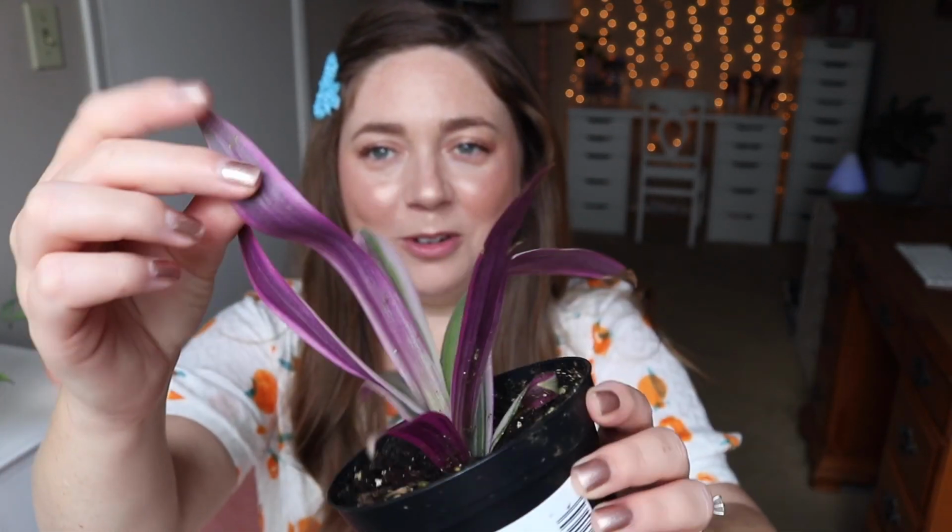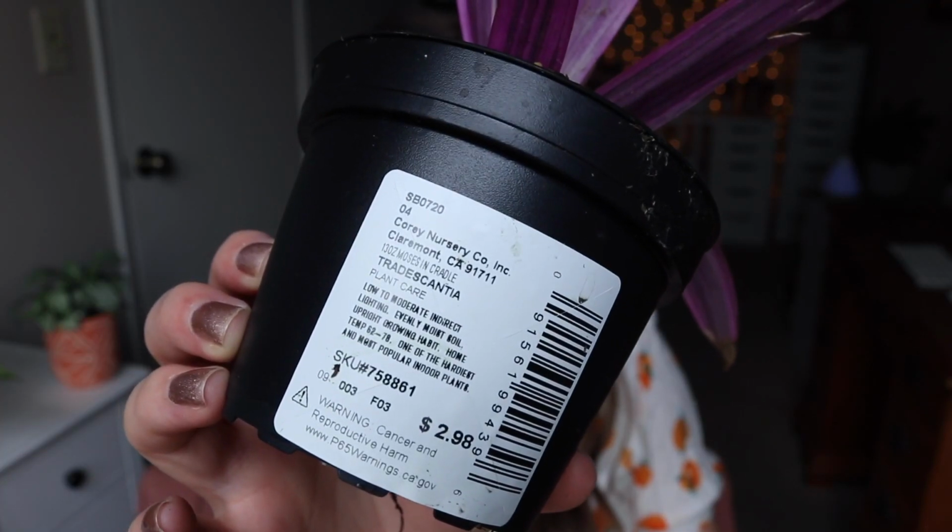So then the last small house plant I have, I'm actually really excited about it because the underneath of the leaves are purple. Isn't that so cool? The top is green and then underneath is purple. And you guys know purple is my favorite color. So I saw this and I was like, yes. And it was $3. This is a Tradescantia.